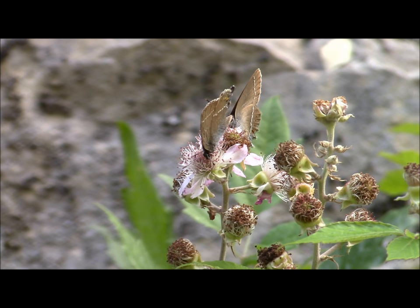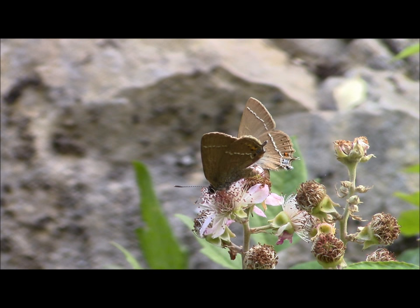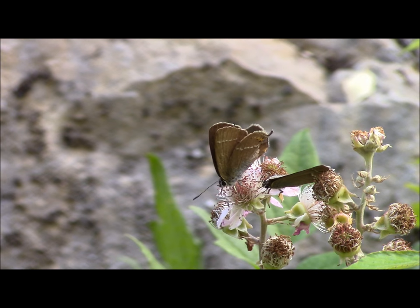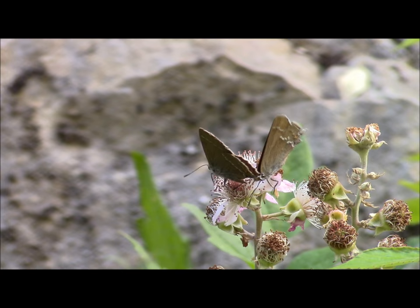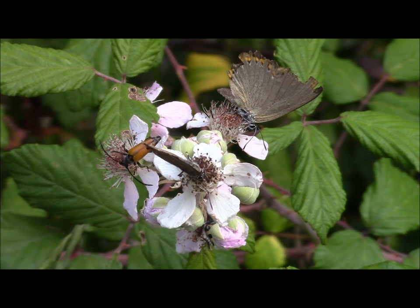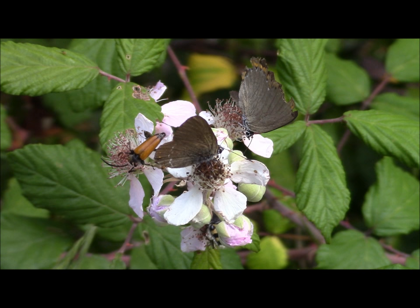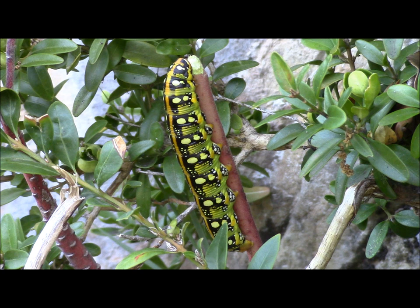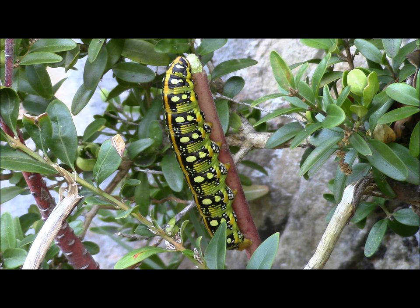On the roadside verges, various hairstreaks are nectaring. These are blue-spot hairstreaks. The larger of the two butterflies seen here is a tatty Spanish purple hairstreak, and the other one a false ilex hairstreak. This spectacular caterpillar will eventually turn into a spurge hawk moth.